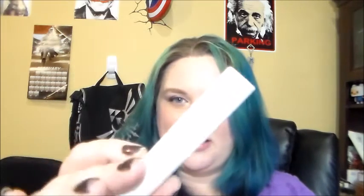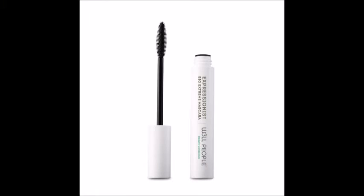So, and the other one that I listed, I have it right here, but I'm gonna insert a picture of the brush because this is unopened. This is the Well People Expressionist mascara. It comes in this little white tube that I got from Birchbox. I bought another one from somebody online.